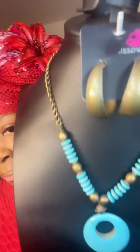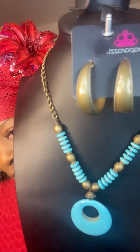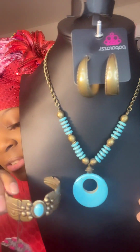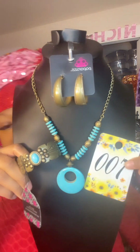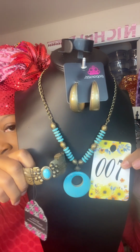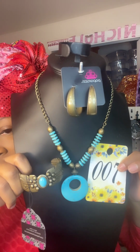we'll tone it down and we'll show you this. This is real cute too. Absolutely gorgeous. And this is a 3 for $15 or 1 for $5. And this is number 7. And you can have all 4 of them for $20. Remember that. Or you can snapshot it as well.